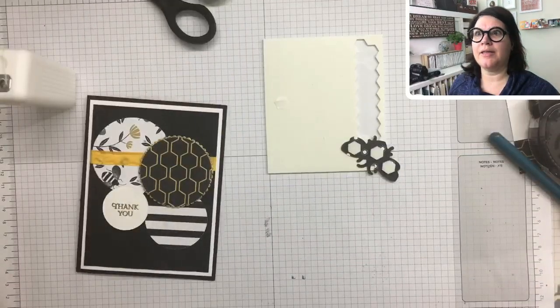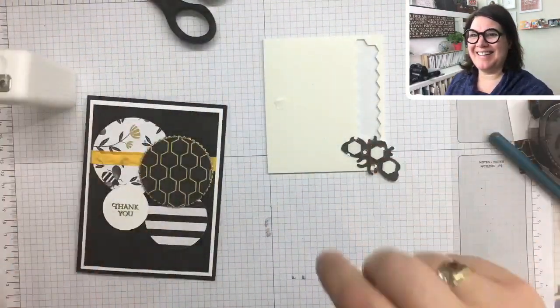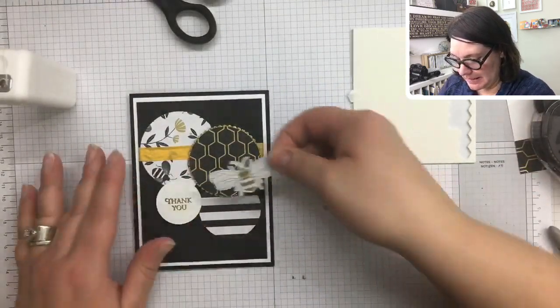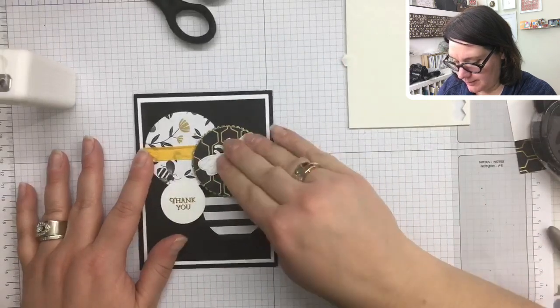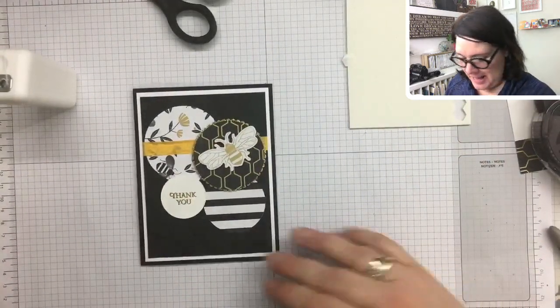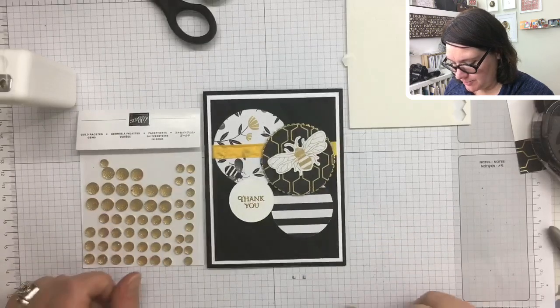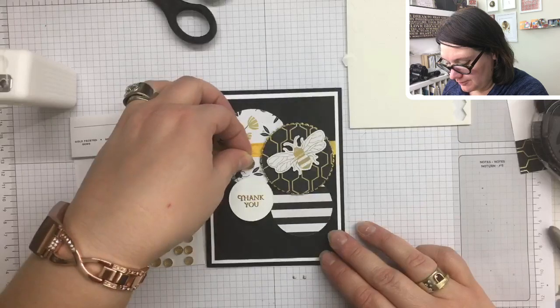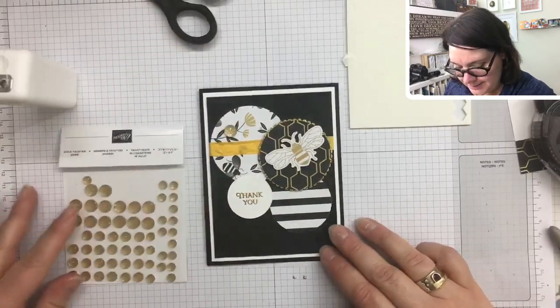Okay. Here we go. Everything moving now. So I'm just going to place this little B onto this layer, because why not? And then, remember these gold faceted gems? I thought, let's add one or two of those on here to add some sparkle.